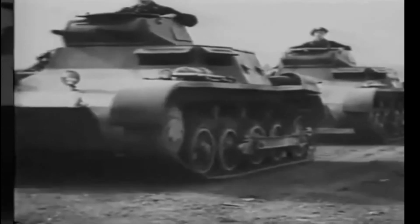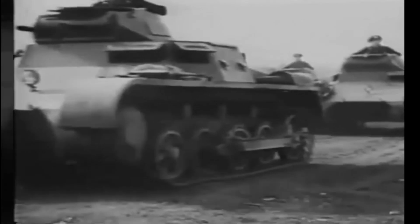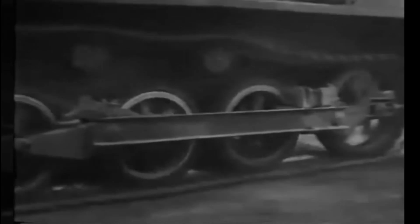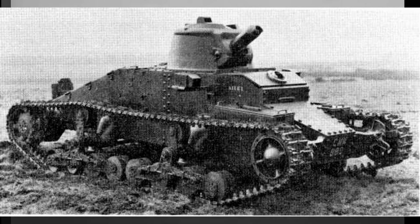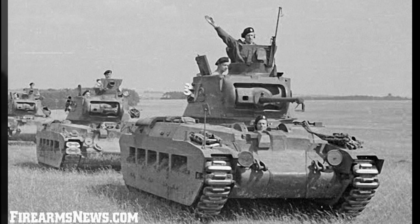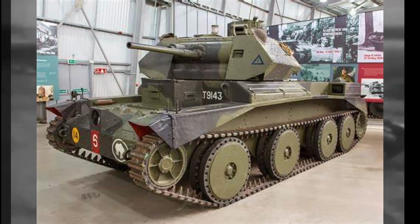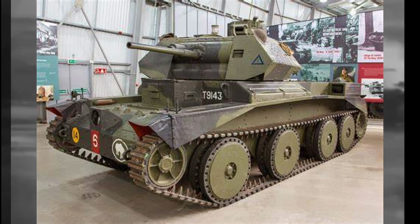British tanks, like domestic British tanks, were not very good, to say the least, in the interwar period. Some of the best that they came out with, which was even towards the later part of the interwar period, was the Matilda series. The Matilda 1 wasn't very good, but the Matilda 2 was pretty good. It was like a British KV-1 kinda, you know what I mean. But they also had the Cruiser series of tanks, which were not good, but they were better than the Medium Mark III.